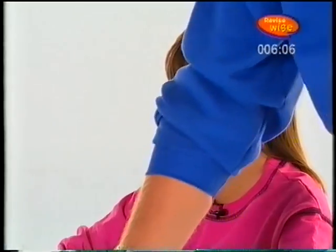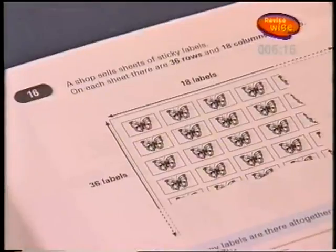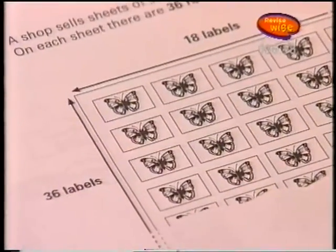Try this one. Okay, step 1, read the problem. You got the idea. A shop sells sheets of sticky labels. On each sheet there are 36 rows and 18 columns of labels. How many labels are there on 45 sheets?